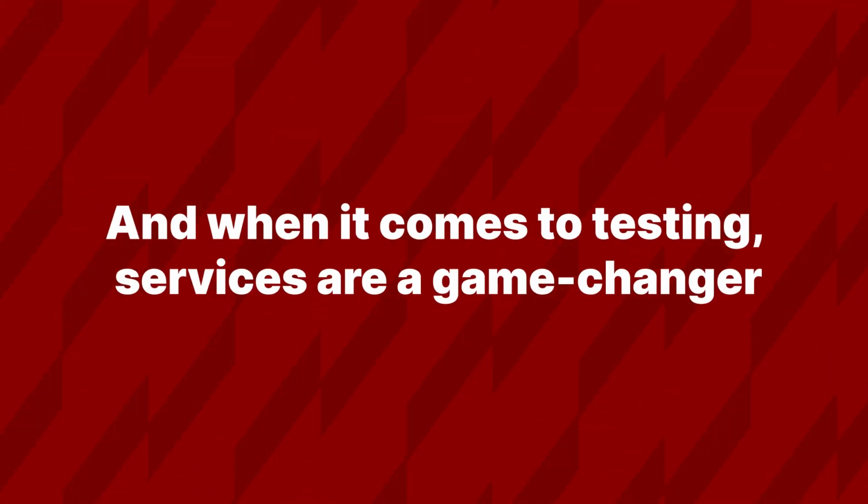And when it comes to testing, services are a game changer. They simplify unit testing dramatically. Inject a mock service and there you go. Testing is suddenly a piece of cake.